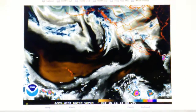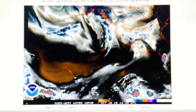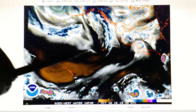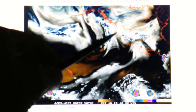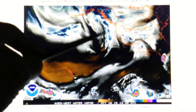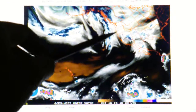Okay, this is October the 16th, 2015. We're watching the water vapor loop for the Northeast Pacific, watching this system here move on shore. There is a high pressure right here over the northwest, spinning things clockwise, and that will probably keep this front riding up and over the top of the ridge.